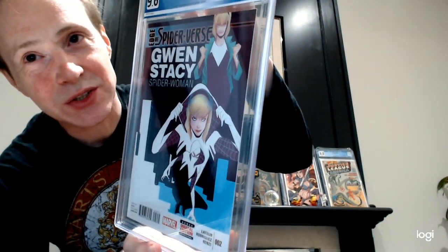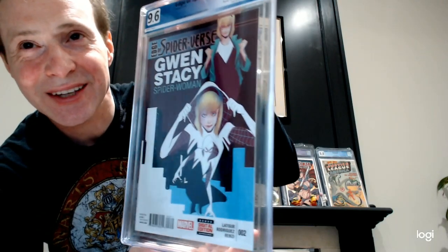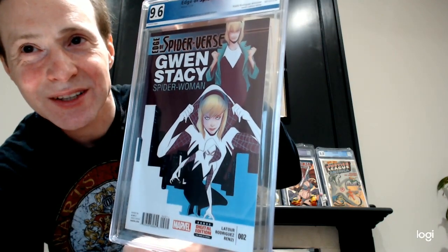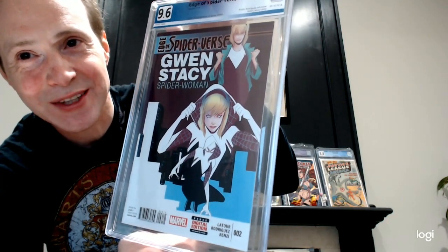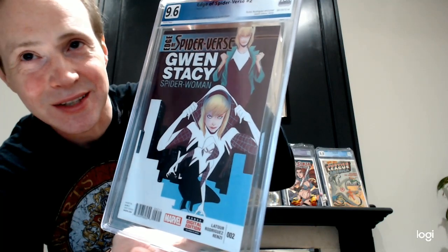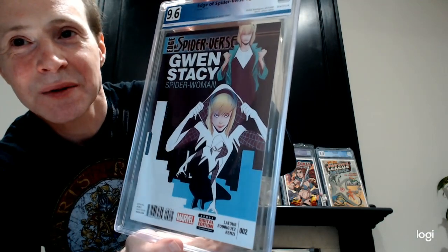And this one, I'm a little bit disappointed. I was so hoping this was going to be, it looks really sharp. I probably should have had it pressed. There's no spine ticks, nothing color breaking, and it just got that 9.6, so close to the 9.8. It should be a 9.8. If it was pressed and cleaned, it probably would have gotten a 9.8. I probably should crack this open and resend it, but I'm happy. Still a 9.6. First appearance of Spider Gwen, or not Gwen Stacy as Spider Girl, Spider Woman. So what do they say? First appearance of Spider Gwen. Yeah, that's what I would have thought it would say. So yeah, just a really cool one. Edge of Spider-Verse number 2.